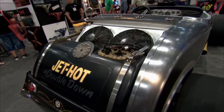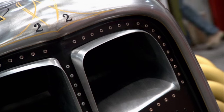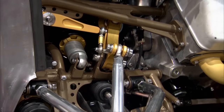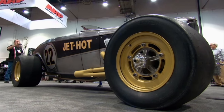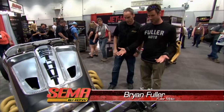Dude, check this thing out, man. Look at not only the layout of this thing, the complication of trying to route all these different systems in a car that was never meant for it, but then the craftsmanship that goes with it. Why don't you start walking through and point out, because this is one of the coolest cars I think we're gonna find at SEMA. Well, if you get around, obviously, get over here, this is the business end.